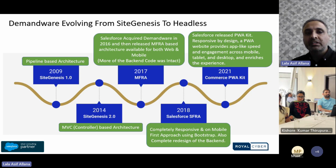Then in 2017, another version came, and Demandware was also acquired by Salesforce at around 2016. Then this MFRA version came, where the architecture for web was already there, but the mobile architecture got introduced. It was not a mobile first approach, but the support, or the code, for the mobile piece was introduced as part of this release in 2017, which was called MFRA.